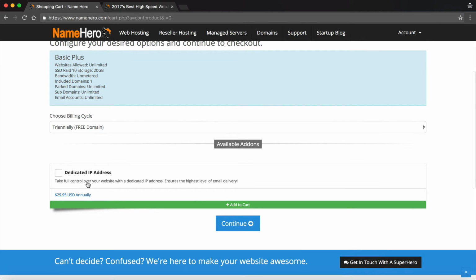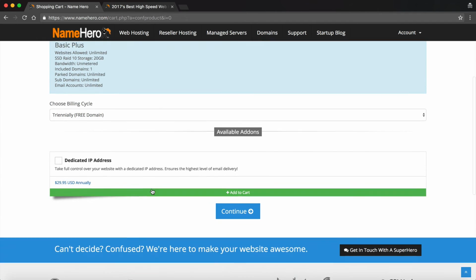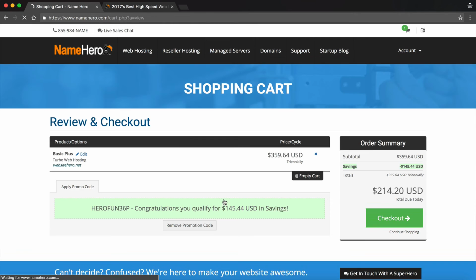I can add a dedicated IP address. Now, if you want to ensure the highest level of email delivery, then you should have your own IP address. If not, you're going to be on a shared IP address, and that's maybe fine. But if email is very important to you, then I would definitely recommend adding that. It's only $29.95 for the year, so not very expensive to have a dedicated IP.